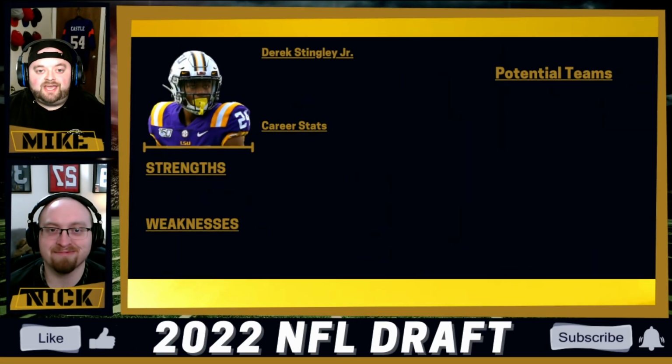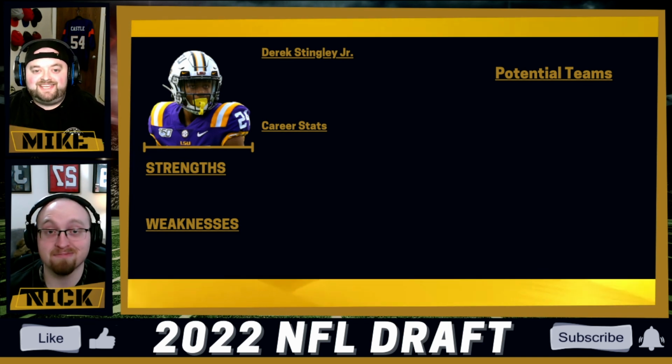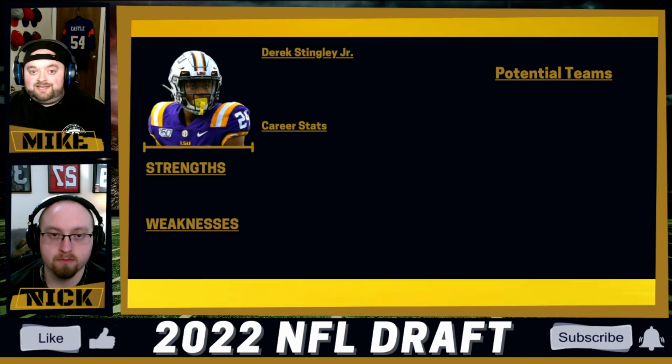All right, Nick, as we inch closer and closer to April's draft, we got another draft profile to break down for you guys. This time, star cornerback out of LSU DBU, Derek Stingley Jr. Derek Stingley has been one of the most notable corners over the last few seasons, not only for what he's been able to do on the field, but he's made some notable headlines off the field as being a star type of player. He's got that appearance on him, and now he's heading into the NFL.